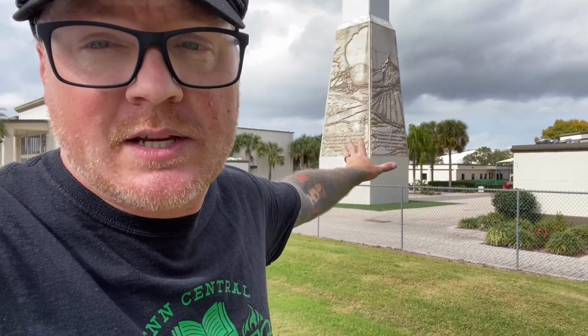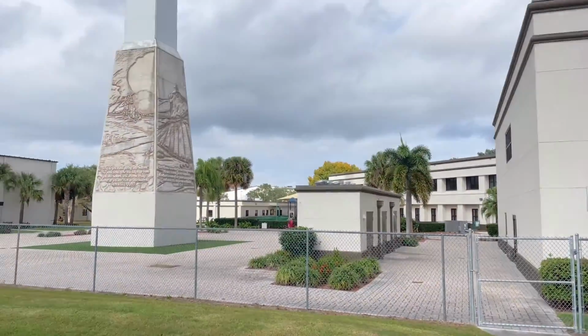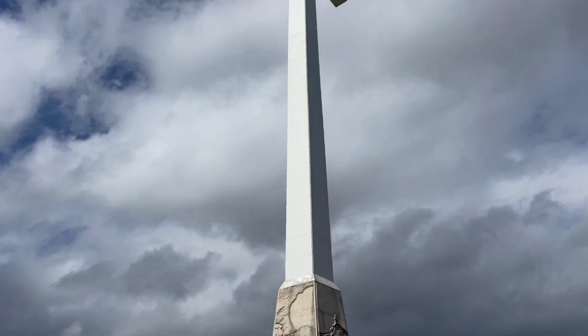And like I said, unfortunately, we can't actually get up close to it. So if on the other side there is some kind of cornerstone or something inscribed on the bottom telling you the exact date of installation, I cannot see it, unfortunately. But if you've been in here, if you know, leave your comments down below. If you've been up close to this, leave your comments down below. If you've actually seen the fourth scripture, the fourth passage on the other side of the cross, leave your comments down below and let us know, what does it say?